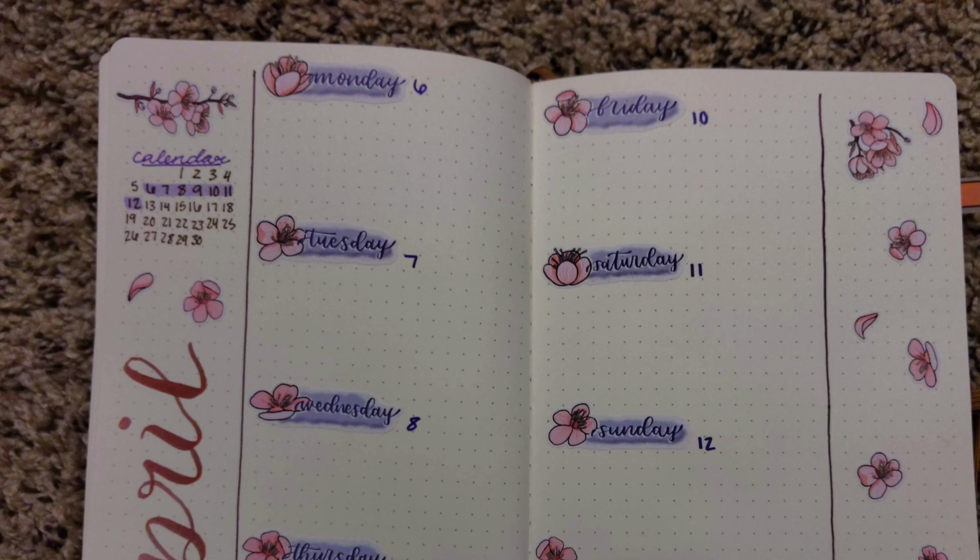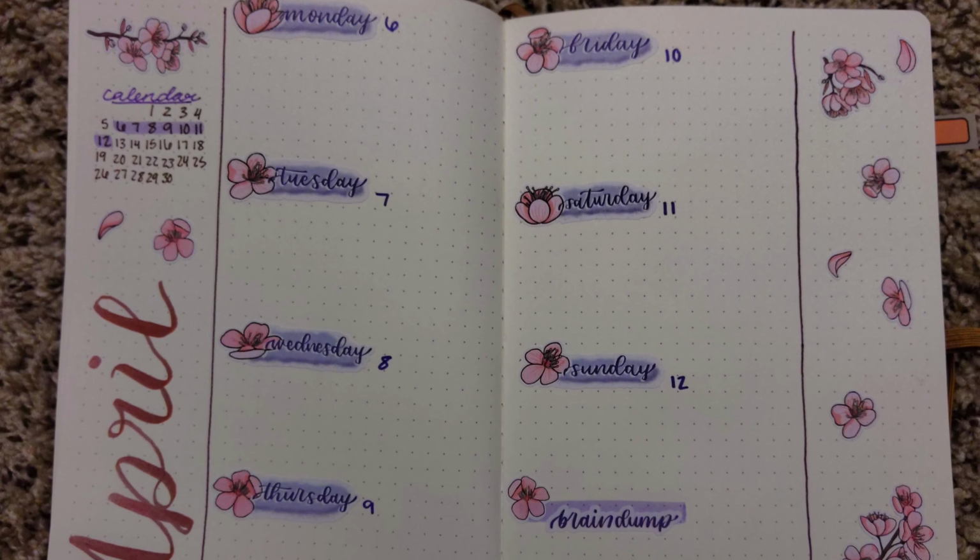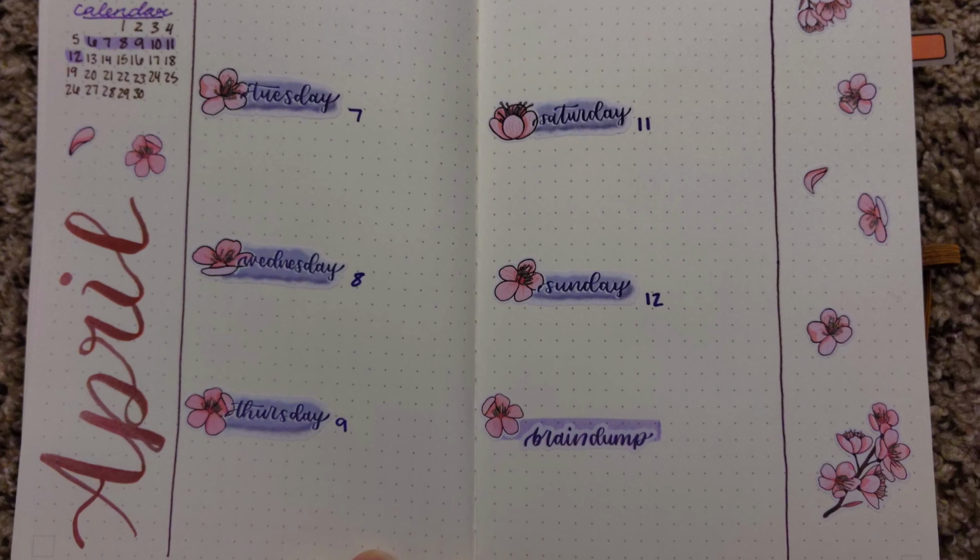I went ahead and added a brain dump here at the bottom with a swipe of my purple Tombow to match these stickers by Planning with Kay, and I ended up writing on this page with my pink Papermate Flare so that it really balances out all of the purple for the dates and the headers.